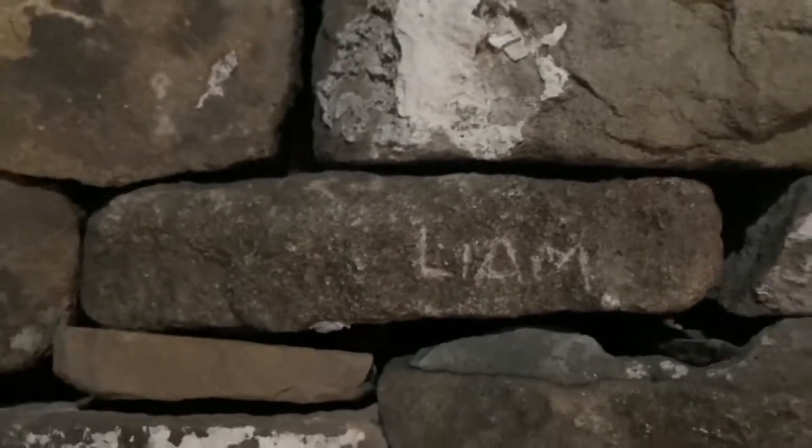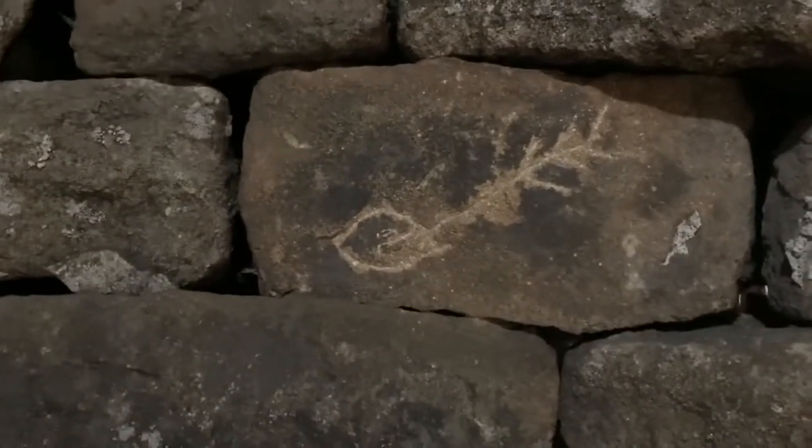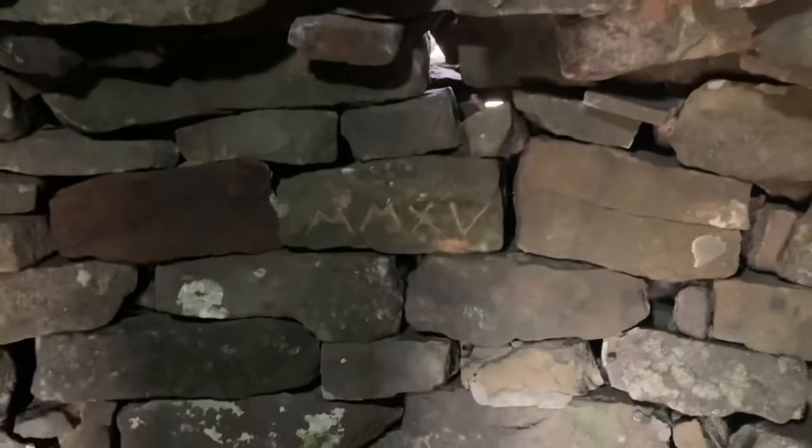We're stuffed, mate. Shout out to Liam. It's not cool, the graffiti and stuff, but shout out to Liam, wherever you are. Shout out to Dav. I do quite like the fish thing, though. Shout out to Dav, and Dav. If you do come and check this out, don't write your name. I can translate that. Go on, then.